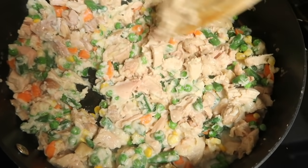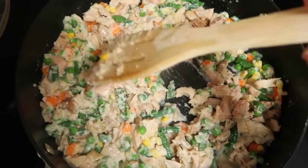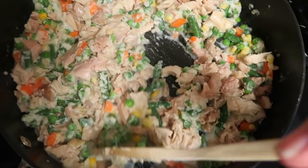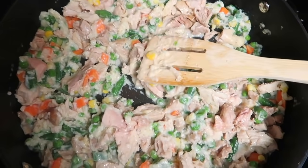Okay, so this is what it looks like right now. You can add more flour, make it thicker. We prefer more chicken and vegetables versus the batter, so just depends on whatever you'd like.